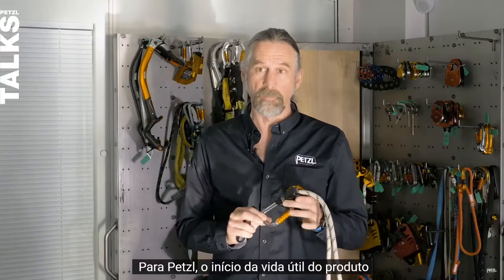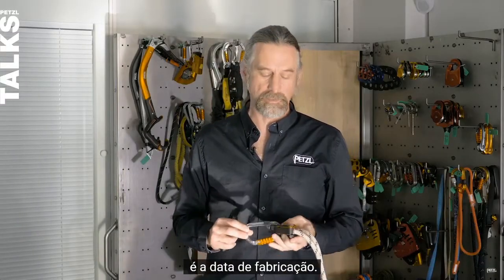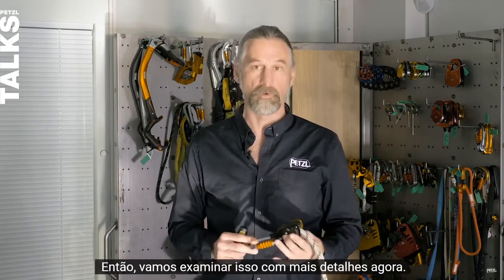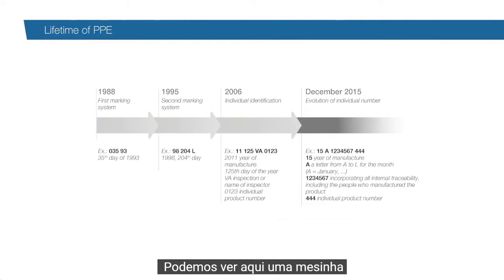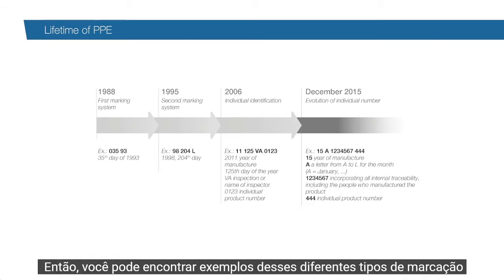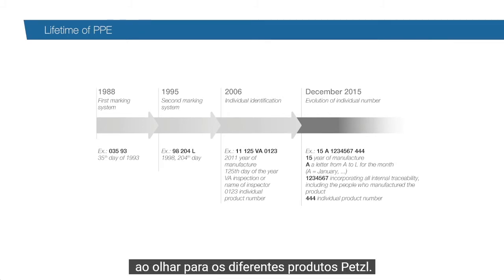For Petzl, the beginning of the product's lifetime is the date of manufacture. So we're going to look at that in more detail right now. We can see here a little table of how the date of manufacture for Petzl's products has been marked and also how it's evolved over the years. So you might find examples of these different types of marking as you look at different Petzl products.